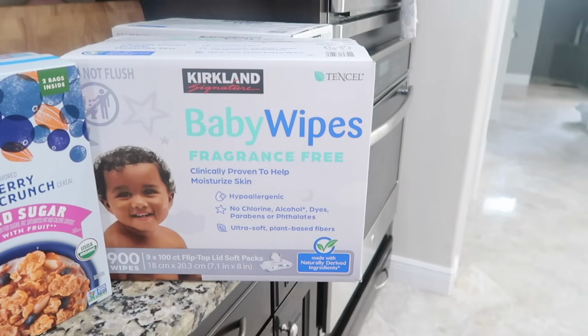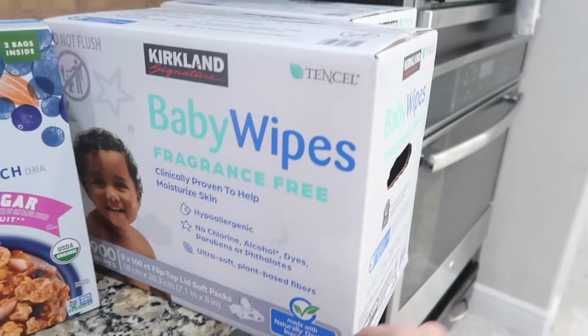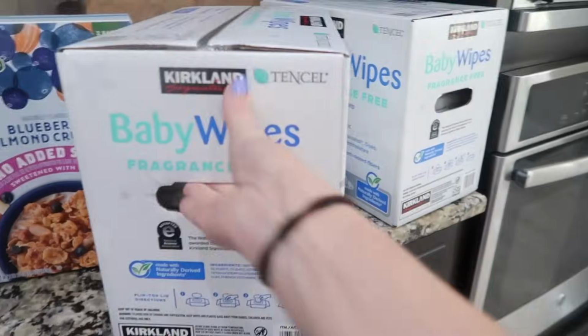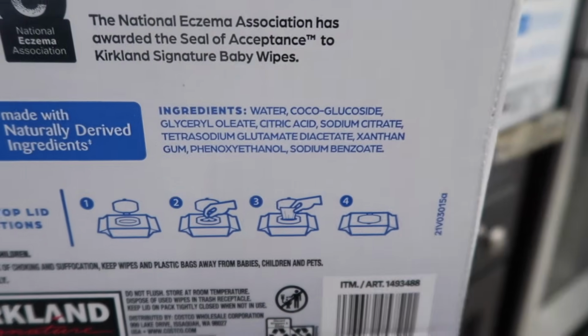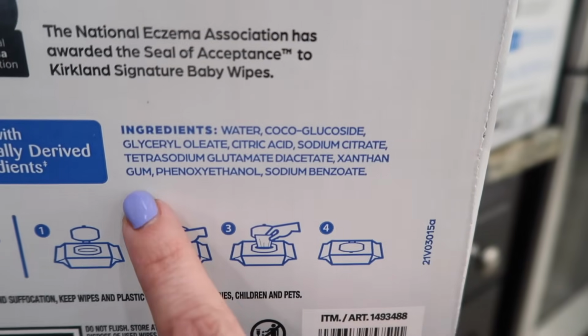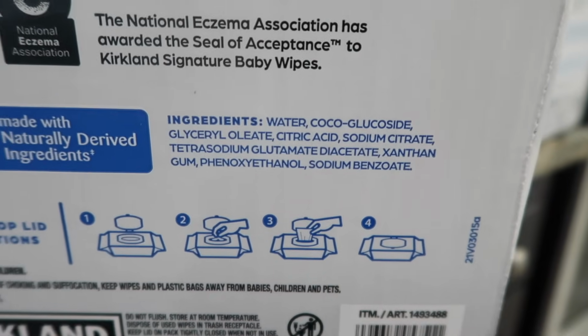I don't know. I couldn't with that. And even this one, I'll show you, this is the Kirkland brand. So you get 900 wipes in here and 9 packs of it. I'll show you the ingredient list on this too. Okay, so this one is not nearly as bad as the other one, but still a lot more. Like, why is there xanthan gum in here? Is that necessary? I just don't think so.